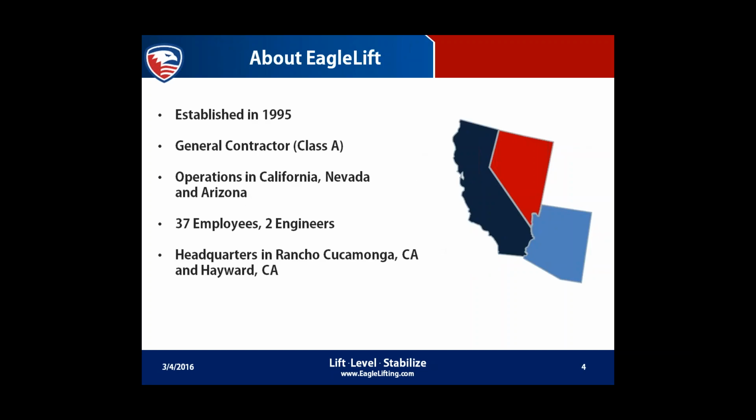Starting with EagleLIFT, just a little bit about ourselves. We were established in 1995. We are a general engineering contractor, licensed as Class A out of California, Arizona, and Nevada. We have 37 employees, 2 of which are engineers, and our headquarters is based in Rancho Cucamonga, California, with satellite offices in Las Vegas, Nevada, as well as Hayward, California. The company is owned and operated by retired Colonel Donald Moody, who was also an engineer in the Air Force.